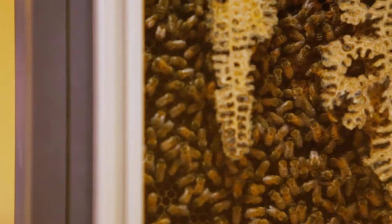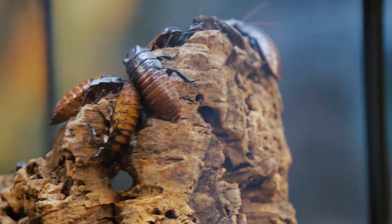Insects and invertebrates are the smallest creatures on our planet, but they number far greater than anything else. So they're everywhere, and getting people more comfortable with them and curious about them and knowing about them is what we're about.